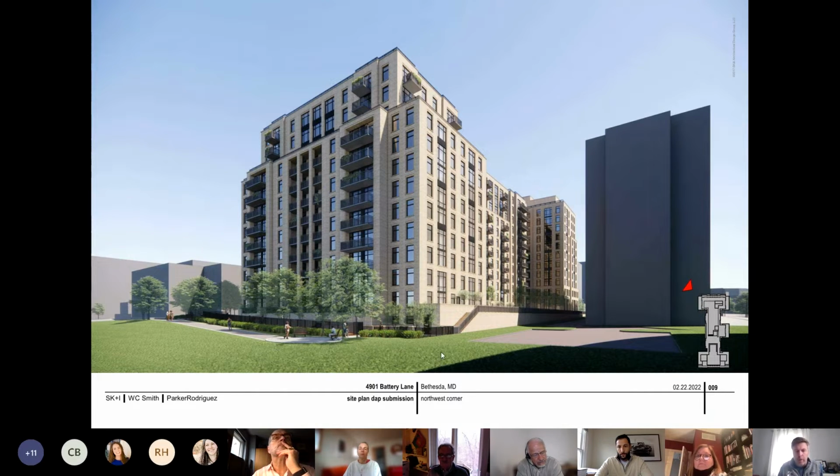This is a view from the northwest corner, looking at the north facade. We've eliminated for this view all the trees adjacent to the trolley trail here, so we can get a better view of the building. As you can see, we've continued that setback on the 10th floor all the way around to the north side and continued it to the west.